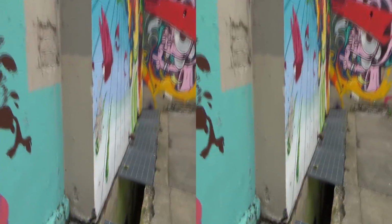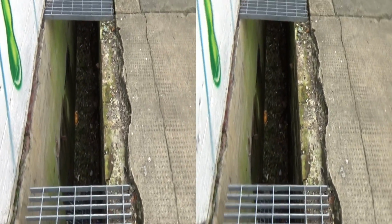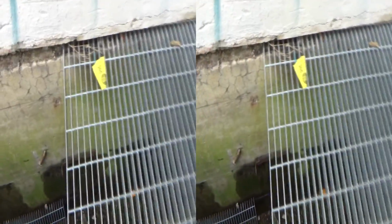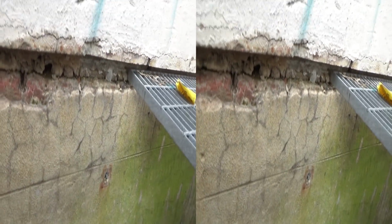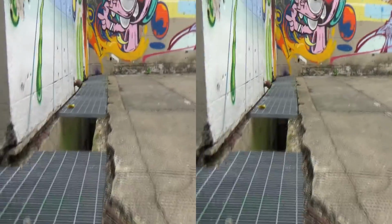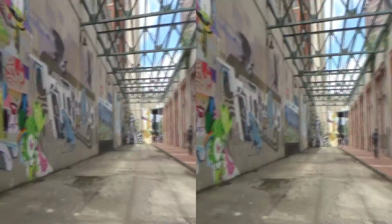Then over here I saw a ladder underneath the grates, and I was like, oh, is there like a secret thing down there? Secret passage. But it seemed not to be. I kept trying to shove the camera in there, but it wasn't really working all that well. I was like, screw it.